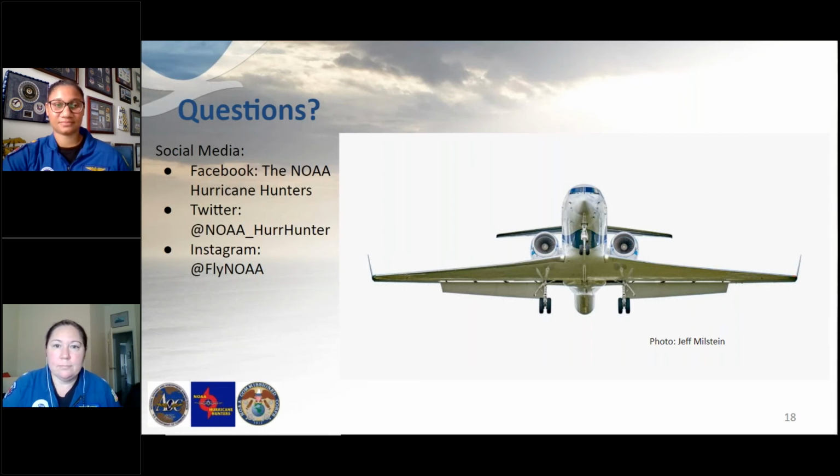Yes, the P3 also has a tail Doppler radar as well, which is really important too for that vertical profiling of the storm system. And both the P3s and the C-130s can actually be forward deployed as well as the G4 to places like Barbados or St. Croix or other areas in order to get even further out and get that information in advance for our Caribbean partners and other areas so that we can help them prepare as well per our agreements through the National Hurricane Center.